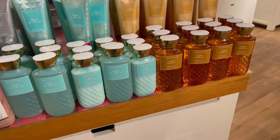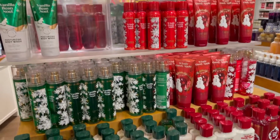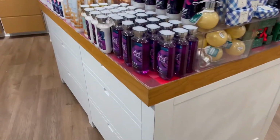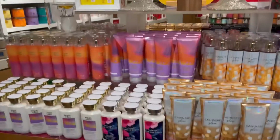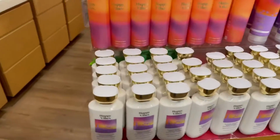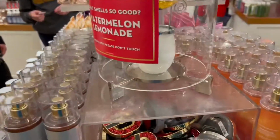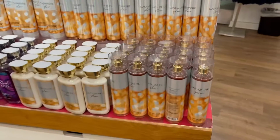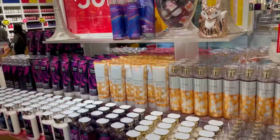Then we move on to the faceted section where they had the Magic in the Air and some other scents. Here's the winter candy apple, the vanilla bean Noel. I think that stuff is still $4.95, so we're not even worried about it. Here's the Happy Vibes. This is on the 50% off table. And then on this side, they have the Cashmere Glow. There was a lot of Cashmere Glow still in the store, so obviously people were not feeling the price point.